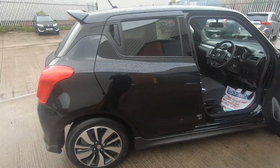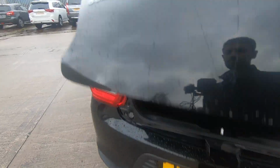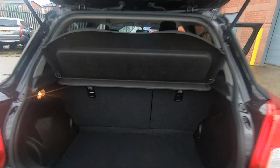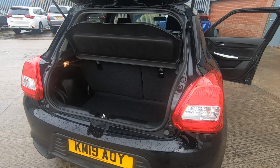In the rear, we have two ISOFIX points on the outer seats. As you can see, the tethers are on the rear of the 60/40 split system. Deep boot space allowing for good storage.